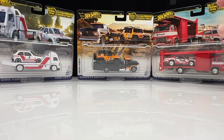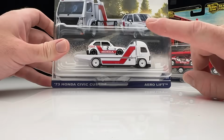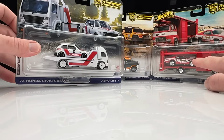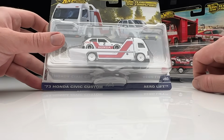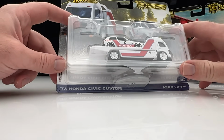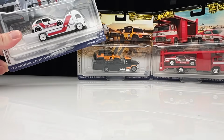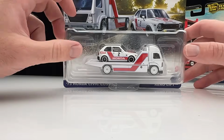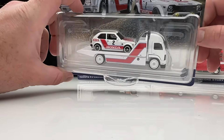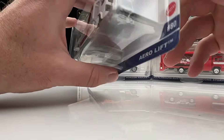All right, let's go ahead and get these open. I think these come in cases of 4, or maybe 6, I don't know. This one's only coming 1 to a case, and this one's coming 2 to a case, because I think they thought this would be the hot one, and it is the 73 Honda Civic Custom. Honestly, it's going to be my favorite. I'll just say that right out the gate. It's my favorite in the set of 3 for sure, because I think that little Honda looks cool as a little race car. I think it looks pretty awesome. So let's go ahead and open these.